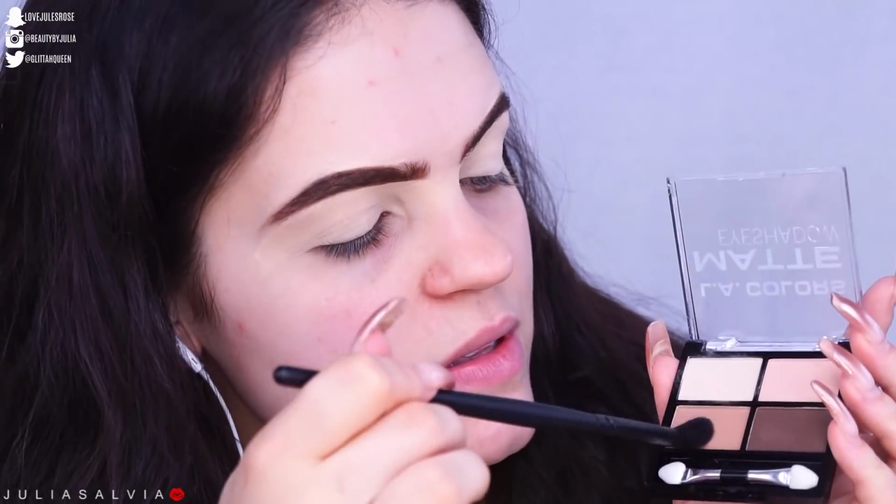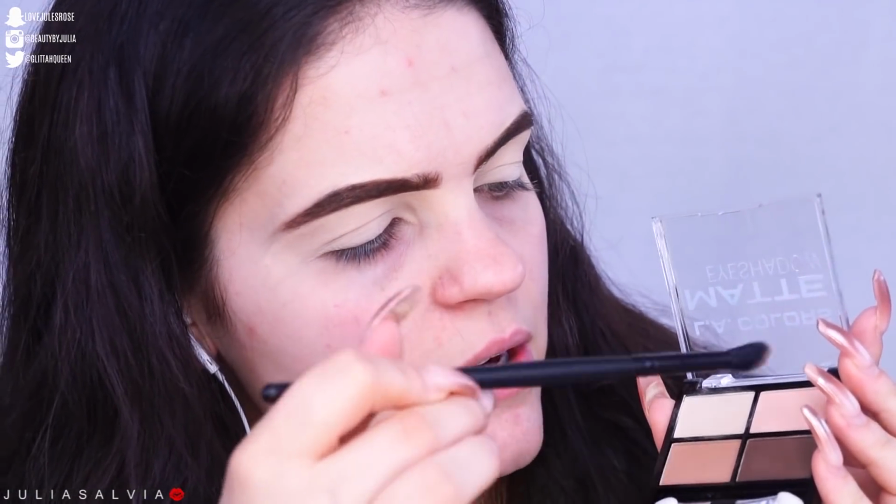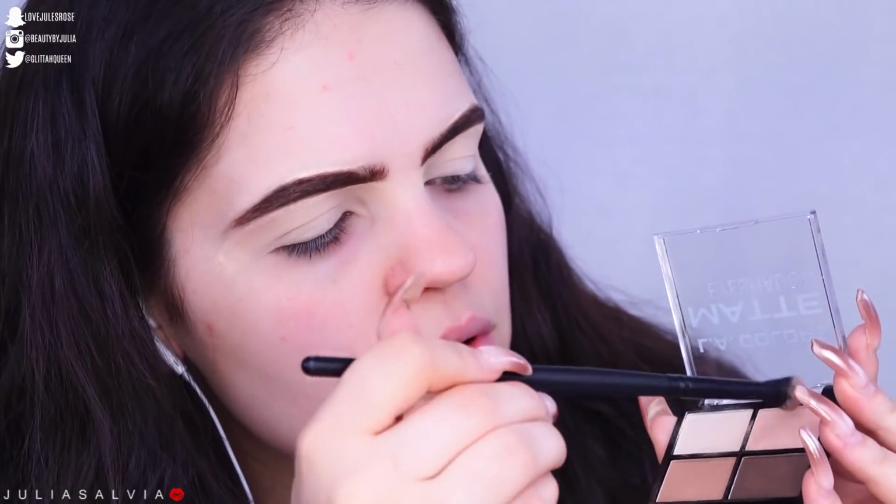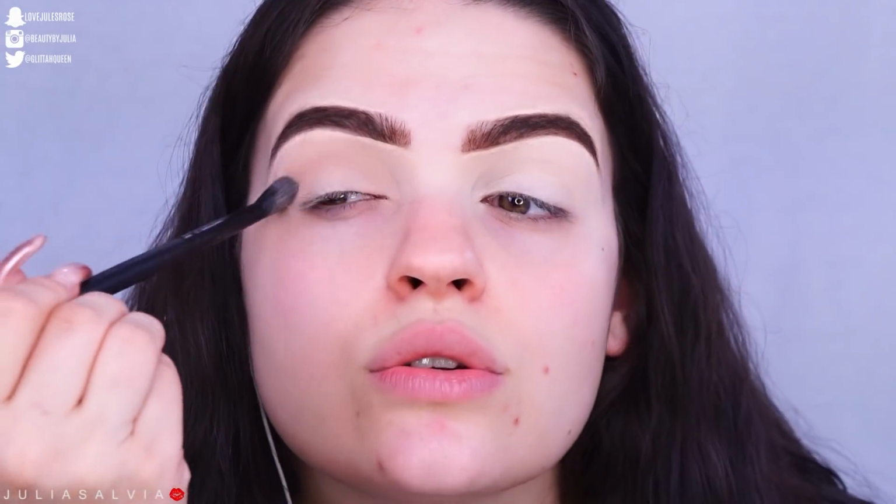Then I'm gonna jump into this little brown shadow here. I'm actually gonna mix it with the pink so that we can have more of a warmer tone for the crease. And this is the AOA E135 brush. And we're just going to blend that. So not as pigmented as I would have hoped, you guys, but the color's still there. I'm seeing it. And this is just transition color, so I'm not looking for too much of a crazy transition.